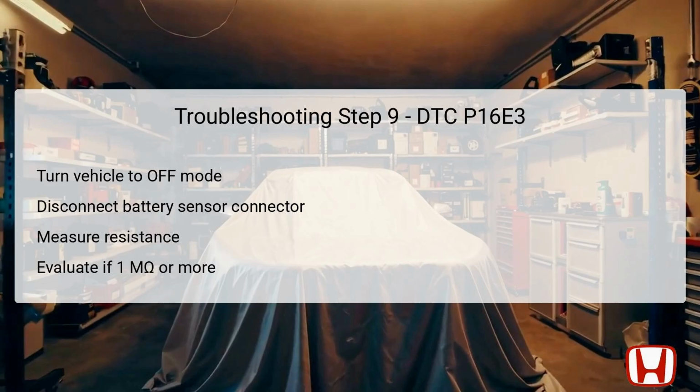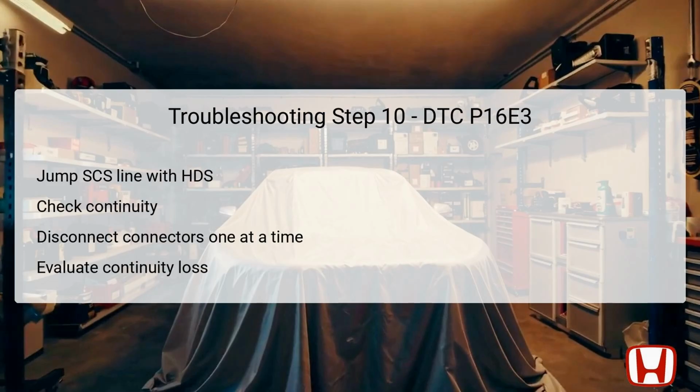A resistance reading of 1 megaohm or more suggests that further troubleshooting can continue to verify the wiring integrity. If resistance is less than this threshold, you must move to step 10, focusing on identifying shorts in the LIN communication. Step 10 involves further checks of potential shorts along the LIN wiring.